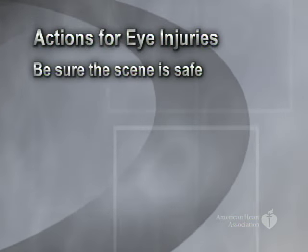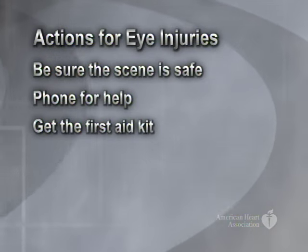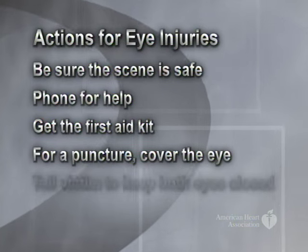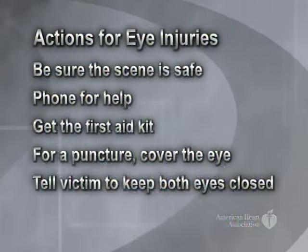First, make sure the scene is safe. Phone for help, then get the first aid kit. For a puncture, cover the eye with a clean, dry dressing. Tell the victim to keep both eyes closed until trained help takes over.